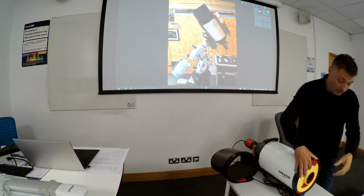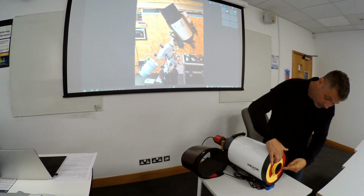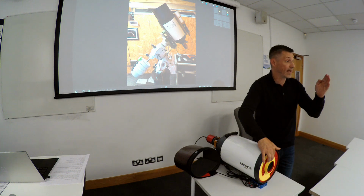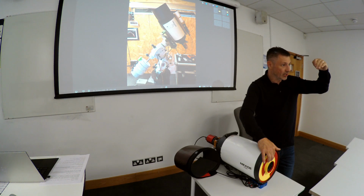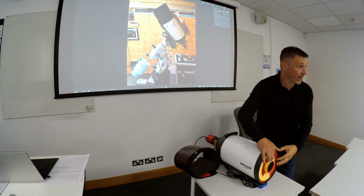Once you've done that, you then just rotate it to the next one and do the same again. Loosen or tighten this, and loosen or tighten the opposite 2. Then you keep going around. You might have to go around a couple of times, because it slowly brings it into collimation. But I found that this definitely, without doubt, gets the best collimation from the scope.